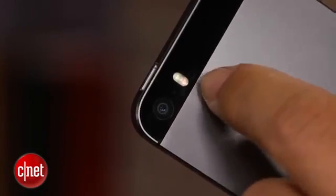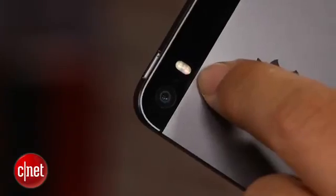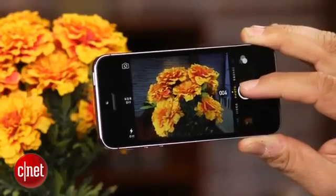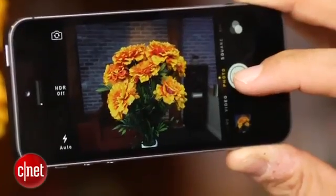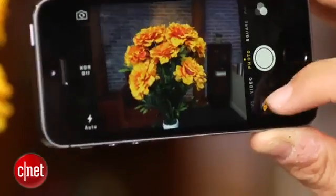Now, the changes with the camera are multifold. Some of them have to do with the A7 processor, some of them have to do with some changes in the sensor design and the flash. There's a larger sensor, although it's still 8 megapixels. The pixels are actually larger and the aperture is larger. Now that means better light sensitivity, and there's now built-in image stabilization, so there's a little less blur.